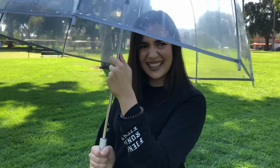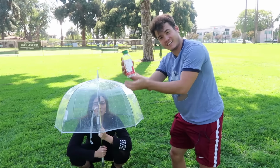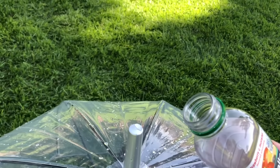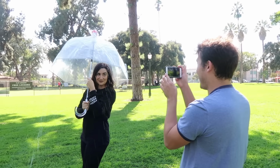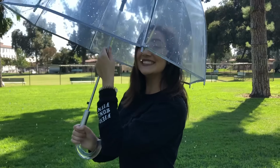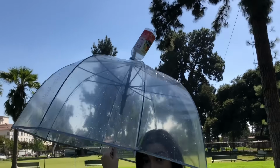So we wanted to try something with a bigger nozzle, and coincidentally, we happened to have an empty Odwalla bottle that we filled up with water. Ready? Go. Okay. Oh, wow, it's raining. And it definitely did work, almost too well. Is it empty? Oh crap. Yeah, that was fast.